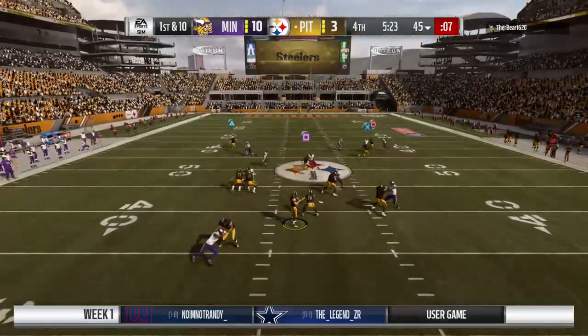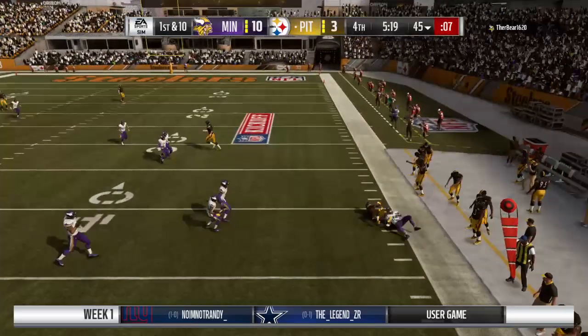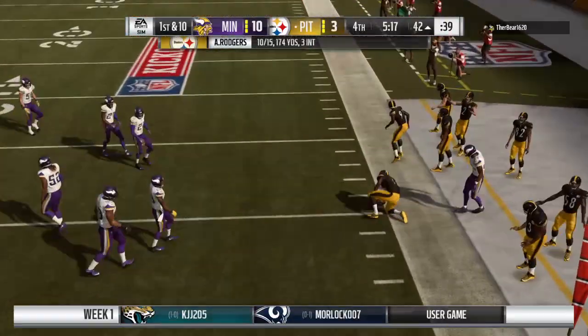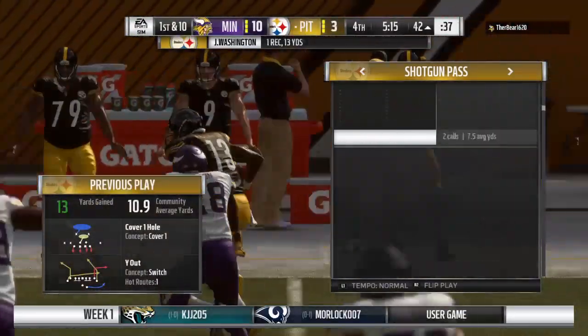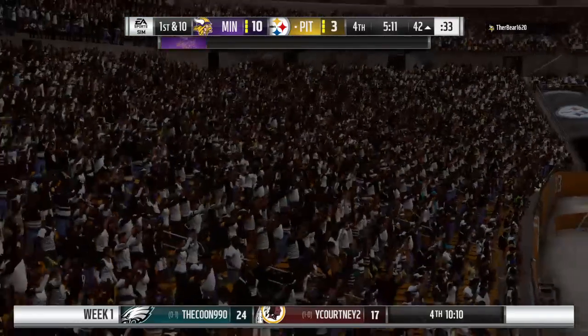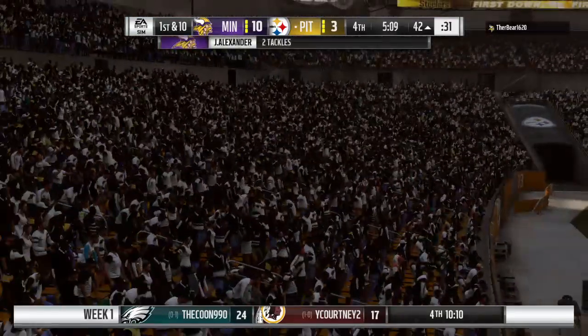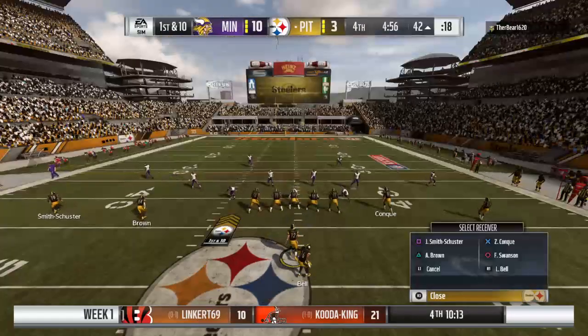On 1st and 10, here's Rodgers. To the right side and complete to Washington. And they're well past midfield, just a yard or two shy of the 40. The passing game in rhythm right now for Pittsburgh. There's another first down. Rodgers now 5 straight completions here in this second half.